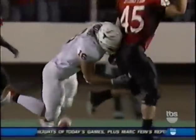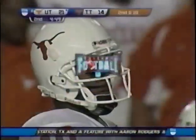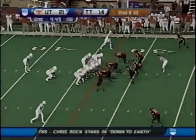Watch this. See, Stratton's got it. Look at Thomas. Great job by David Thomas. Anytime you want to be an outside linebacker, son, they'll take you. That's right. The defensive newcomer of the year last year in the Big 12. 2nd and 10 now for Texas.